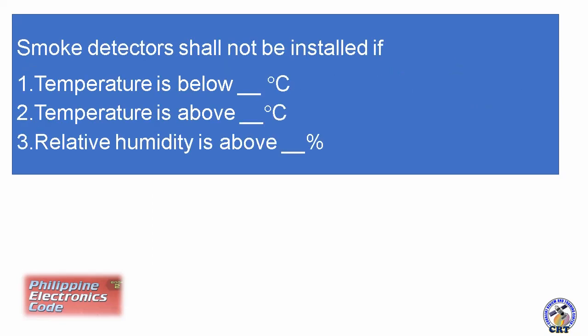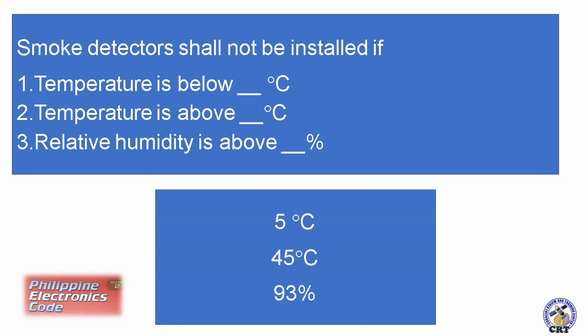Smoke detector shall not be installed if the temperature is below blank degree Celsius. The temperature is above blank degree Celsius. And the relative humidity is above blank percent. So, ito yung mga sagot. Okay, smoke detector shall not be installed if the temperature is below 5 degrees Celsius or above 45 degrees Celsius or the relative humidity is above 93%.